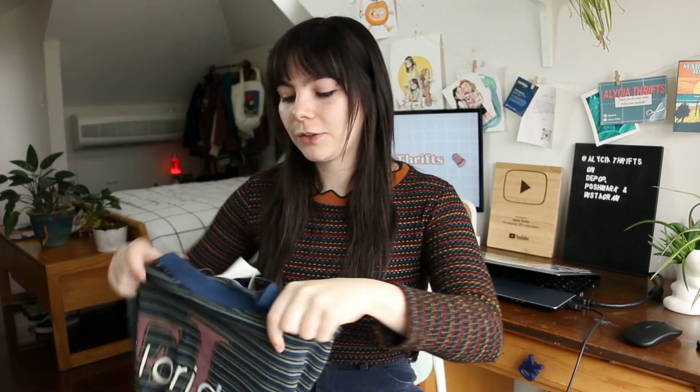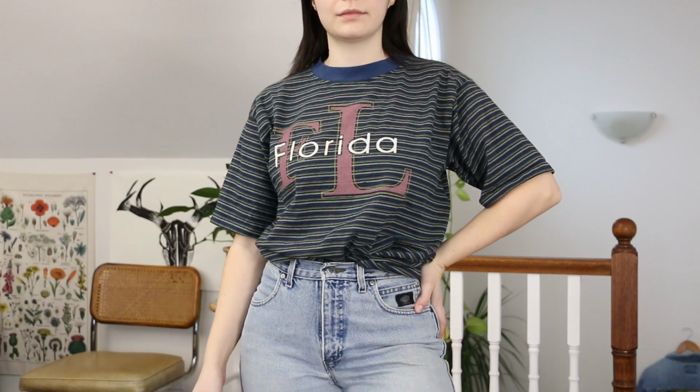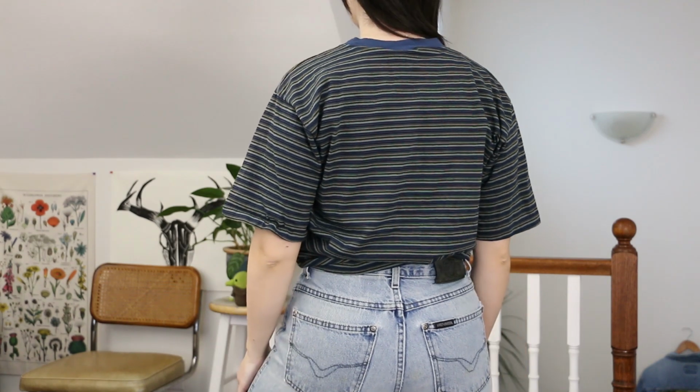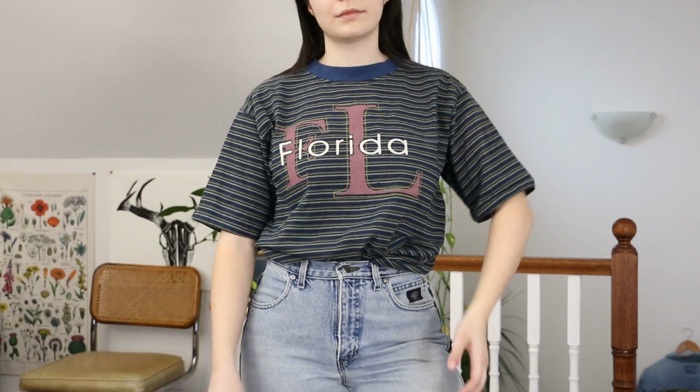Okay, next up I found some really cool vintage t-shirts. The first one is this Florida t-shirt. It's got this amazing vintagey striped print throughout with blue and yellow and green tones, a nice blue contrasting collar, and then of course the logo on the front which just says FL Florida. I just thought this shirt was so cool. I love the colors. I just thought it screamed vintage.